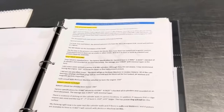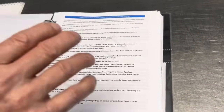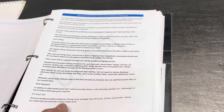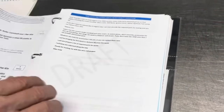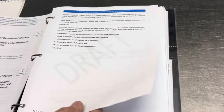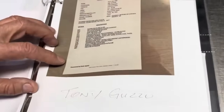So that's a 4-page document assessing the parts, giving them options for all the things that we would have to do to make it an authentic 302 and yet better than the original 302. So that was done long before we even started doing any actual work on the engine other than assessing it. So that's done.